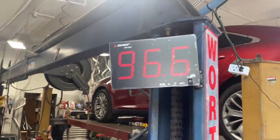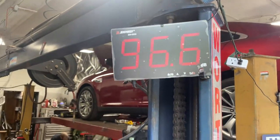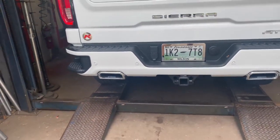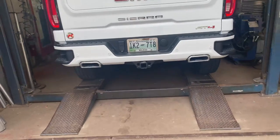Sound decibels, go ahead. .6. Not really changed much. Yeah. What do you want to do? I'll drive it like that for a little bit. If I don't like it, I'll come back. Yes, sir.